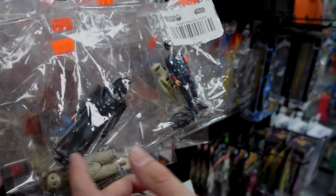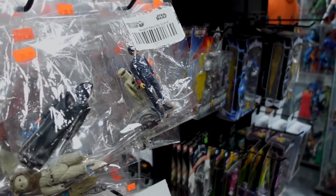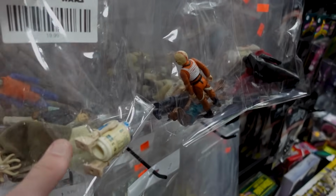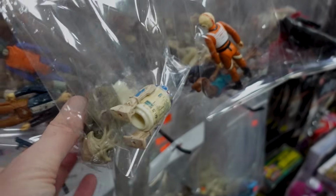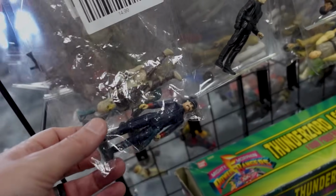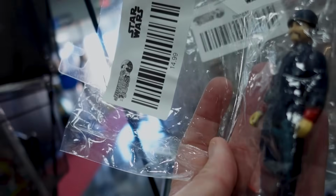That's a good price for that Vader, dude. I got Vader. I mean, I got him already, but that's a great price. Dude, there's so many. Just like trying to find one. $15. It's a good deal.